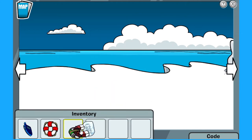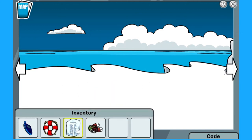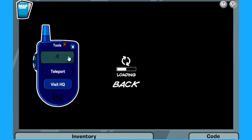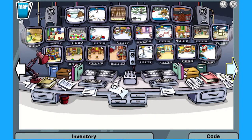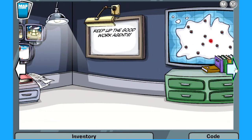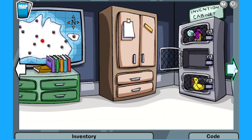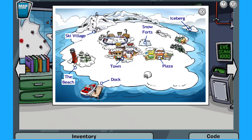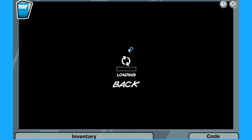Now we've got that, and there we go. The spring is there. Since we don't have to use the magnet anymore, but you can do this if you want to, I'm just going to put this back. We don't really need it anymore. So now what we've got to do is come over to the snow forts.